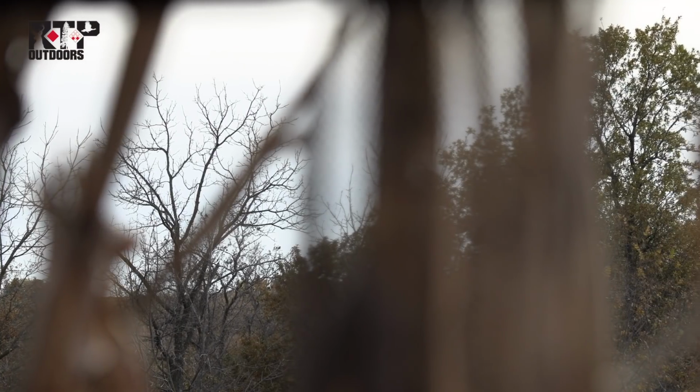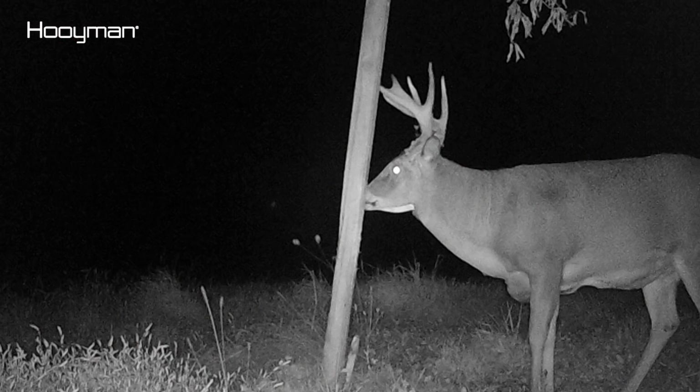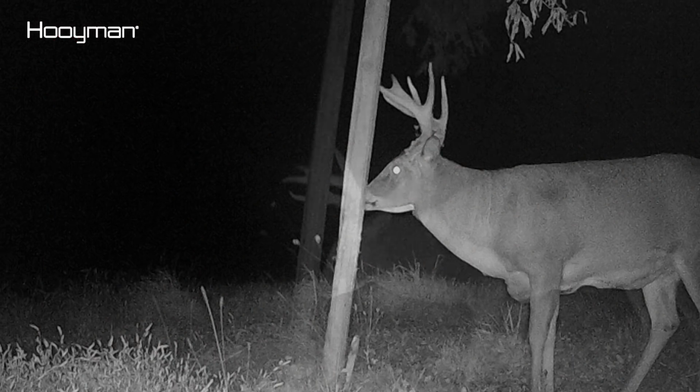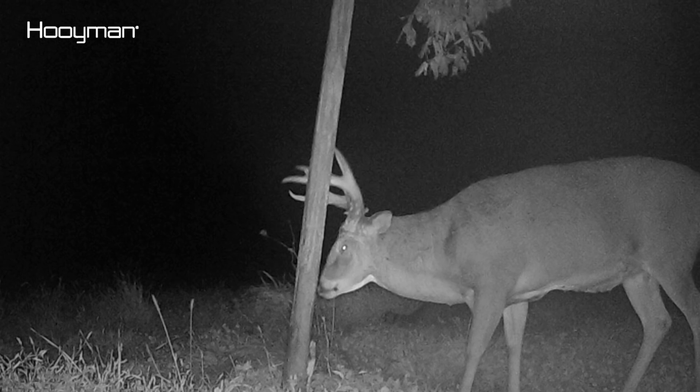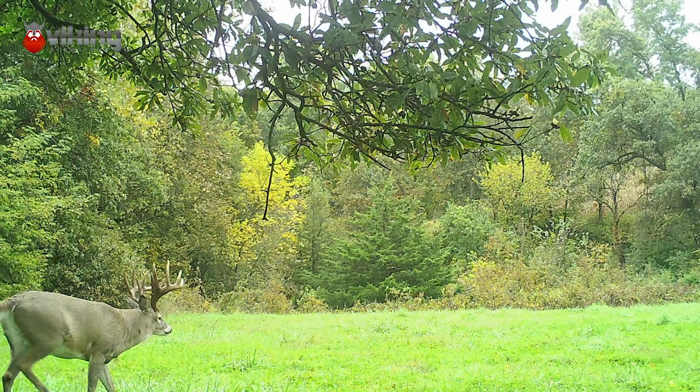Three bucks that we could see in here, all target bucks. Probably the highest percentage buck is going to be Gramps, old Grandpa. He uses this area a lot, so I think we've got a pretty good percentage chance of seeing him. Second one that uses this quite a bit is Blades. He uses this area a fair amount.